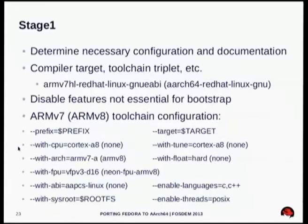I'll skip through some of the stages here, but stage 1, we're cross-building the world. The main thing we have to do at stage 1 is figure out what is it we're targeting, what are the things that we are turning on and off. So here is the kind of Arm version 7 set of choices we made, and in brackets, the Arm version 8 ones. And largely you can see with the 64-bit architecture, we really don't set very much.